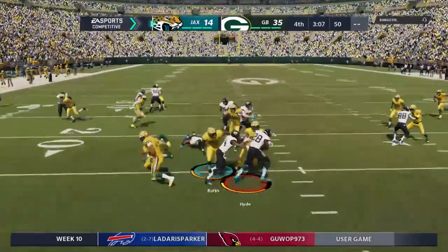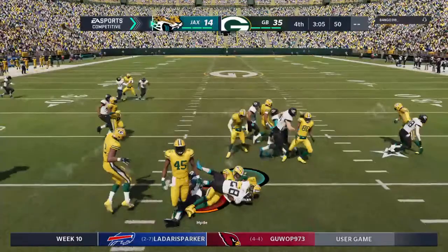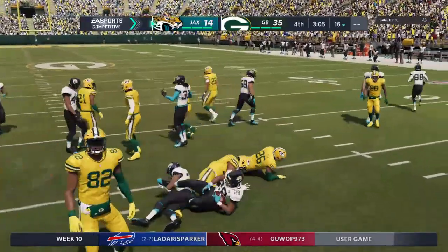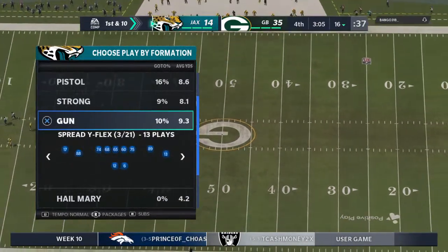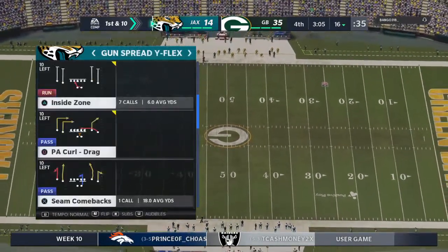Now it's Hyde on the return. And some good special teams coverage as they bring him down just outside of the 15. Their own 16-yard line.